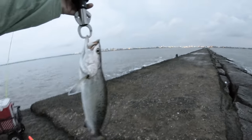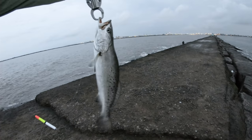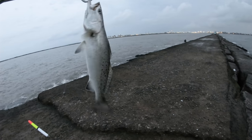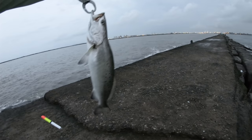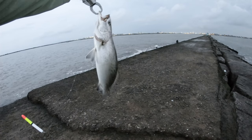First fish today. Early in the morning, I just turned the GoPro on because I know GoPro can't record well in the dark. So hopefully you guys can see this. Not bad to start off, man. We're here at the Freeport Jetties. Hopefully we can get the bite on today.